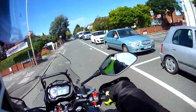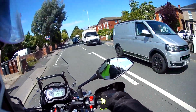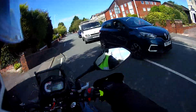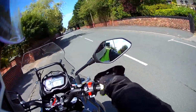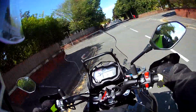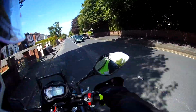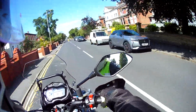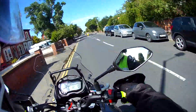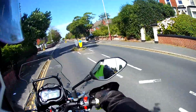Right, welcome guys. Great news is I've picked up my new bike. So I no longer have my little Suzuki V-Strom 250. I am now riding, should I say, this lovely Benelli TRK 502. And it is a lovely machine.